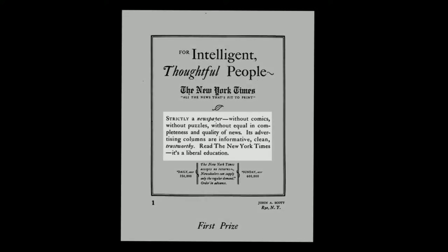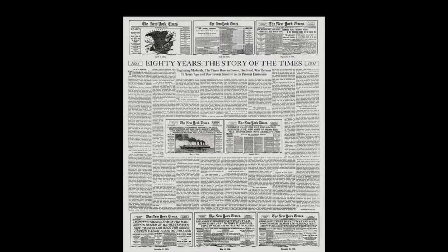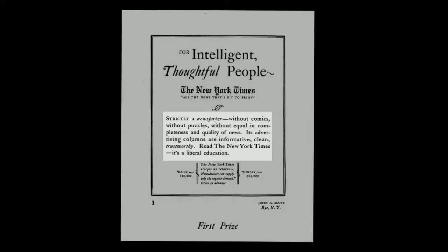And this first prize winner says, "Strictly a newspaper, without comics, without puzzles, without equal in completeness and quality of news. Its advertising columns are informative, clean, trustworthy. Read the New York Times. It's a liberal education." So these ideas were really setting up the positioning of the Times as something that wasn't fun. You weren't going to do a crossword puzzle, basically.